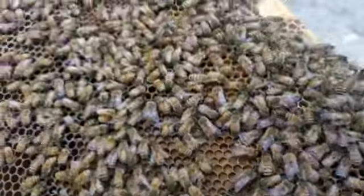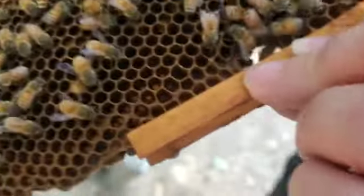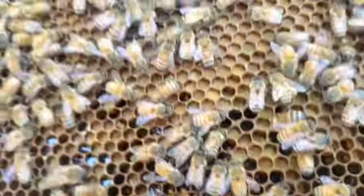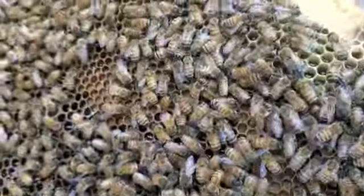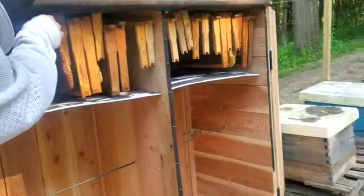Where's Miss Queen? She hiding? Yeah, she's probably hiding. There's a couple of layers. That's the thing with these bees. As long as I see eggs, that's all I needed to see. That's how you know your queen is alive and well. So now, I just push them back.